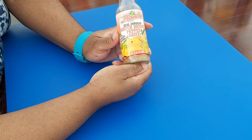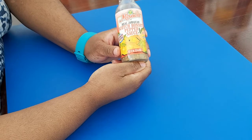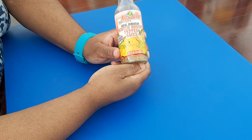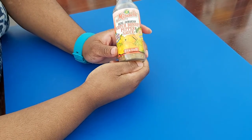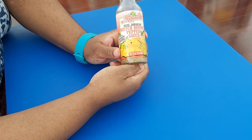It's very nice. I didn't buy this. My dad brought this back from Jamaica. I'm not sure if you can get it in the UK. Let me know if you can and where you can find it, because I will definitely buy more of these. But they are very, very nice. So if you see them and you like a spicy flavour, then I'd get this.